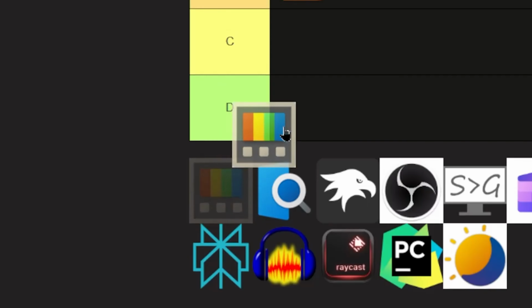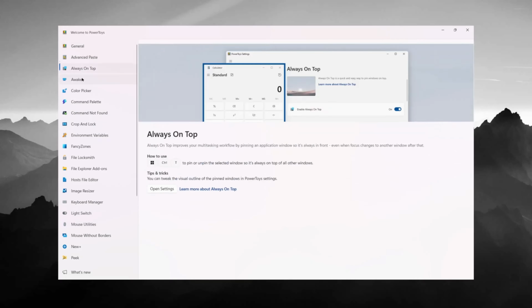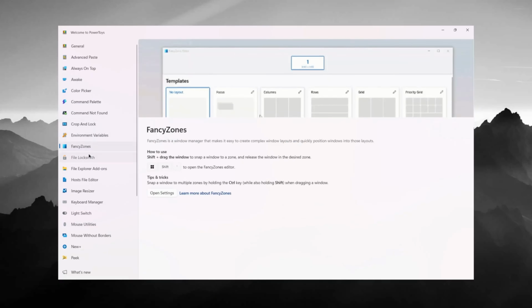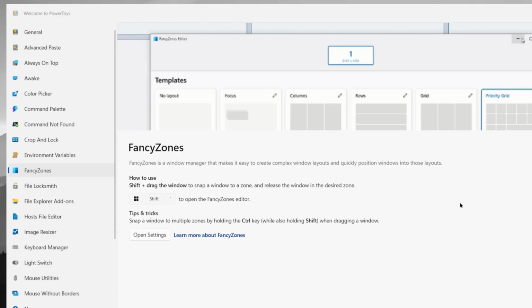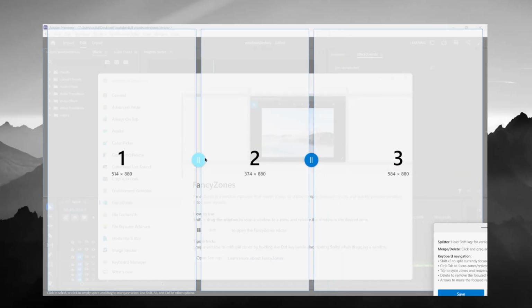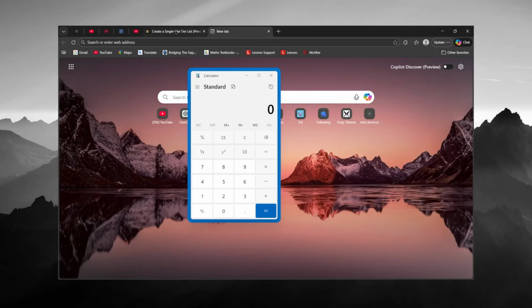A tier. PowerToys. Something which I underestimated for far too long. Biggest mistake ever. Just on its own, it comes with at least 20 new things you can add to Windows, with my favorites being FancyZones and Always On Top. You can make a custom window snapping layout with one of them and make your calculator stay on top of your page with the other.